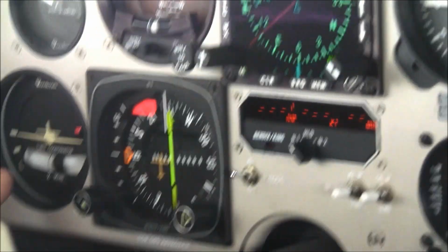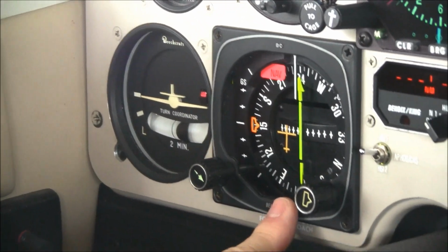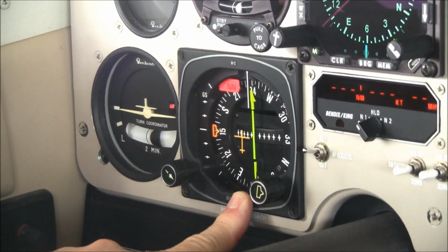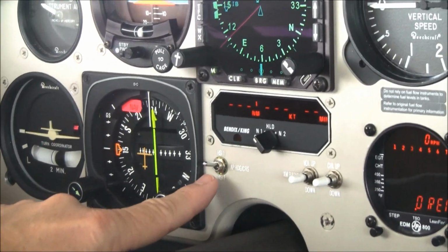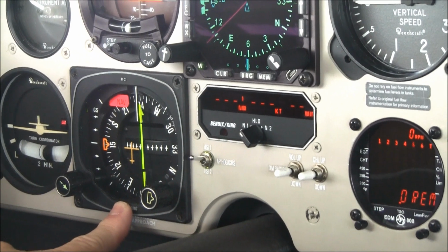On the next row we have a 2-minute electric turn coordinator, and then we have a second HSI. This is the King KCS 55A slaved HSI, and we have it set up so the autopilot will fly either HSI 1 or HSI 2.